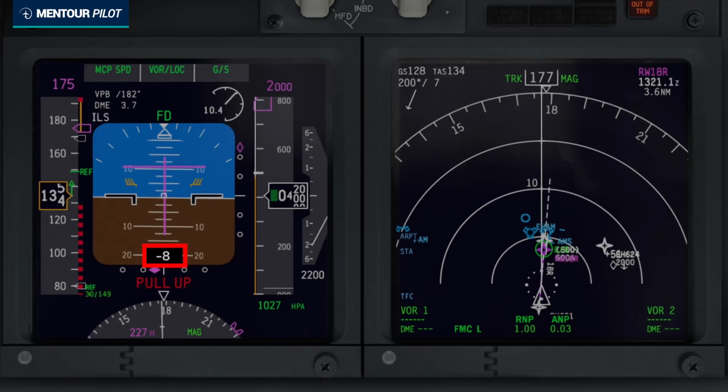But the implication for them as they're arming it is that there is actually a quick reference handbook checklist to be done. If you get that kind of warning, it is an indication that the speed brake will not come up automatically and you need to do that yourself. So there is a checklist that needs to be done, and there's actually a performance calculation because it will have an impact on our landing distance.